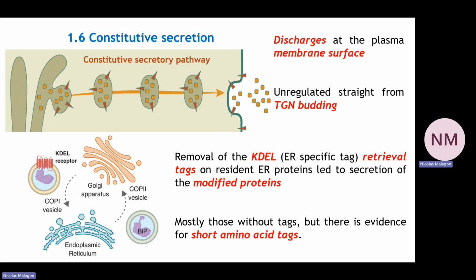And in this case, this protein is not able to leave. It is going to come back to the ER, which is the place where it's needed. So the removal of this KDEL, these retrieval tags, can allow, for example, this protein, instead of stopping here, to be secreted. That would be a problem. This is why it is so important to have these receptors.